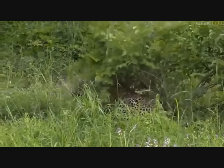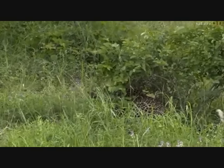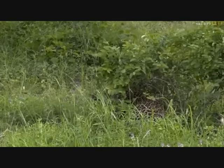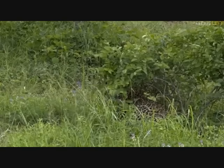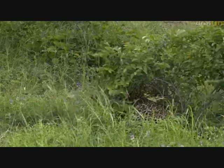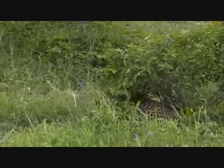Just changing position, exactly. See? But he's potentially having a look up to think about later if he would like to hoist that kudu. I think there's still a lot of meat left though, so I'm not sure if he would be able to hoist them. However, these male leopards are very, very powerful and very agile and strong.